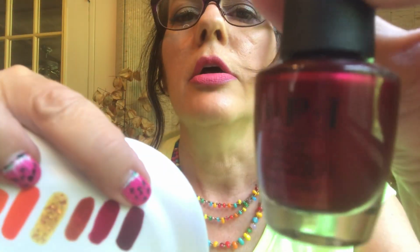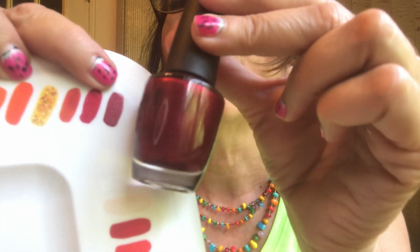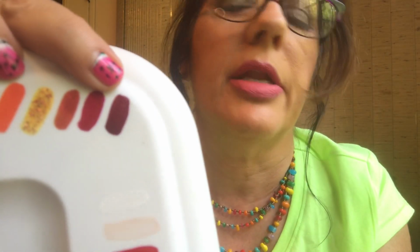And then last but not least, this red is very deep. This is Bogota Blackberry. So Bogota, of course, is in Colombia, and this is a real deep. It's swatched darker than it looks in the bottle, but it is, well, Bogota Blackberry. It is kind of a blackberry.